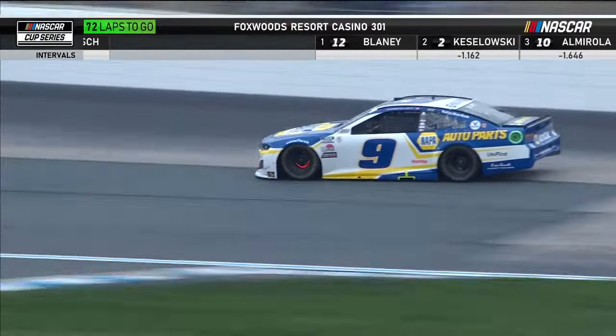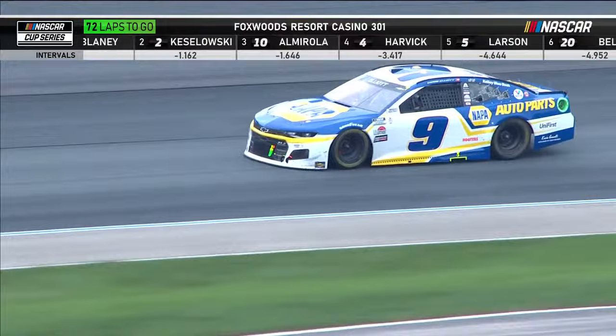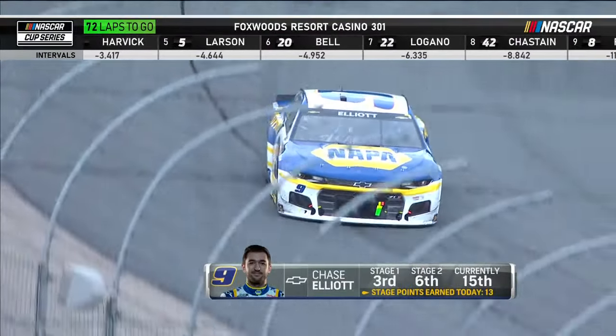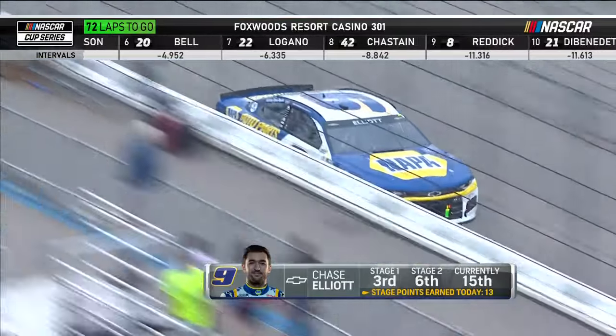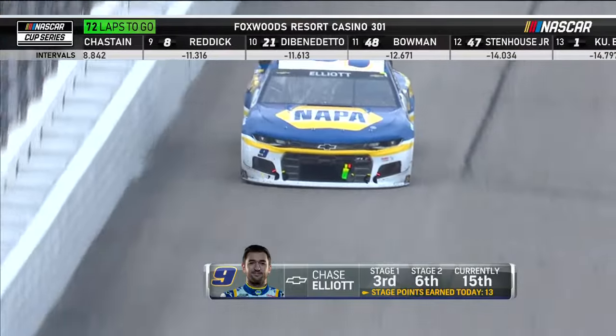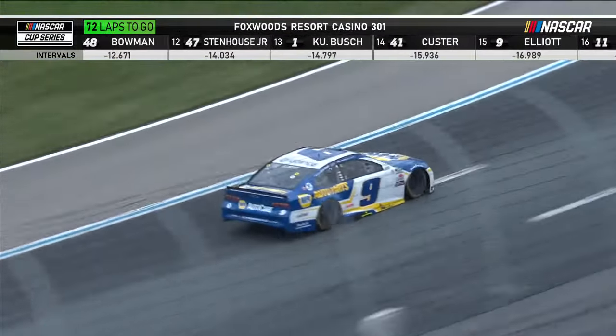On the other hand, the 9 car, Chase Elliott, he's been up front all afternoon long. A slow pit stop last time down at the end of stage two relegated him back to 15th, which is where he runs right now. So this is a place they knew coming in wasn't going to be their best, knew they would have to execute, do everything perfectly to get a good finish. One small mistake on pit road really has derailed their afternoon, Marty.